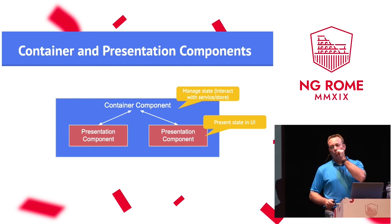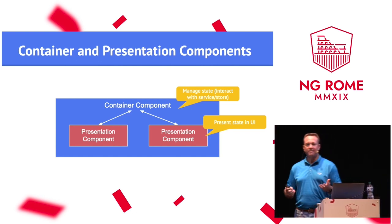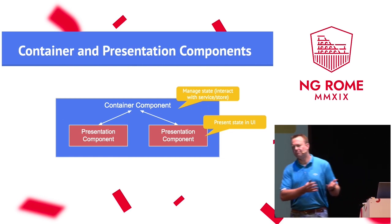Now, I had somebody in the workshop yesterday ask, so is this appropriate for every scenario? And as I just mentioned, no, it's not.